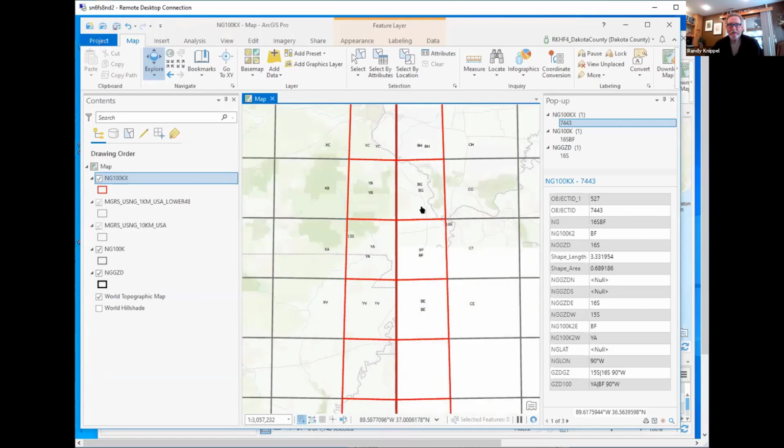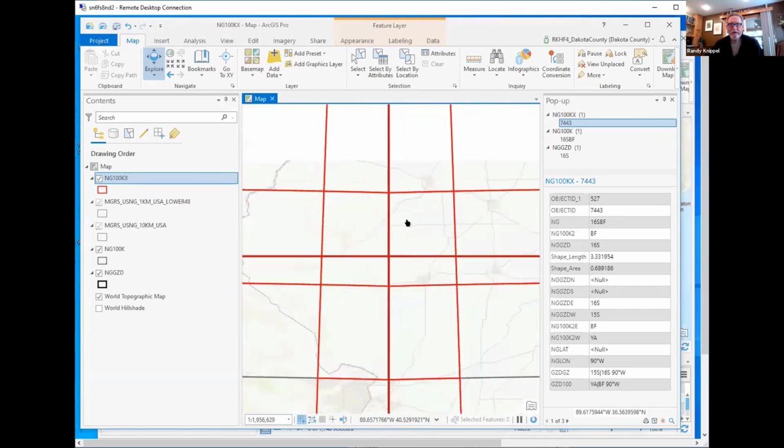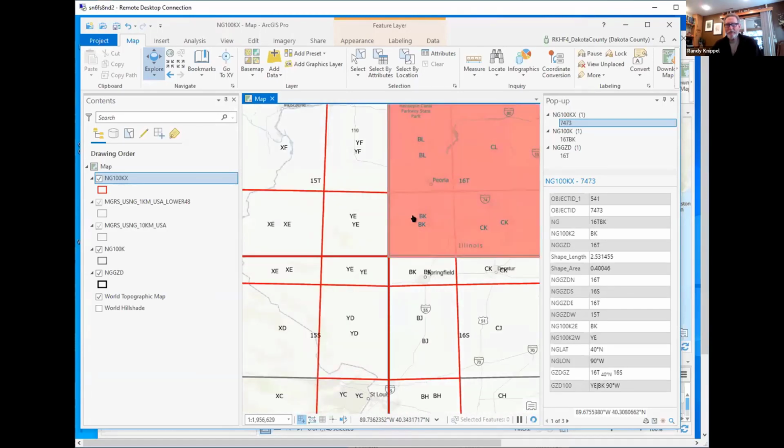I should zoom over to one that's on here like this right here. This should have both populated. For this square, we have the grid zone designation north, grid zone designation south, grid zone designation east, grid zone designation west, 100K east, 100K west, and so on. And then the NG lat, NG long, those are a part of the grid zone designation box as well, and that's in here as attributes.